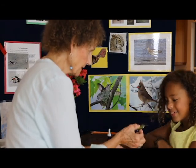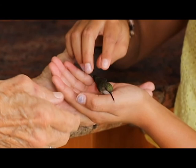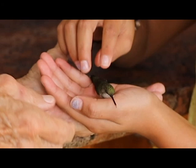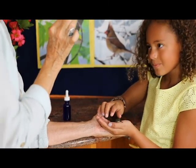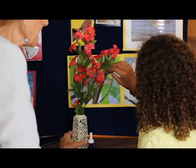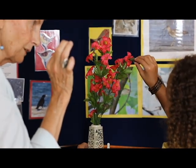Would you like to hold it? Yeah. So see that beak? And let's show it right here to the camera. That beak is tiny, isn't it? That's our smallest bird. And look what's coming out of that beak. It's tongue. His tongue. And his tongue is just like a straw. And it goes right inside. So you want to make it go inside the flower and see, that's exactly what it does. It flies right there. And then it sucks out sweet nectar.